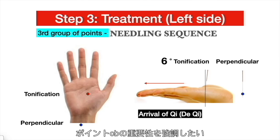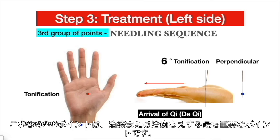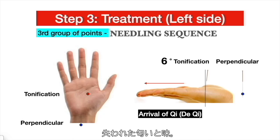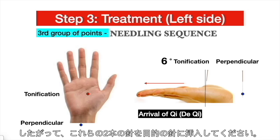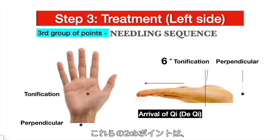I would like to emphasize the importance of point CB in the right hand and another point CB in the left hand in the fourth group of points shown later in the video. These two CB points are the most crucial points that treat or even cure the lost smell and taste. Therefore, make sure you insert those two needles in the desired direction, which is tonification with the arrival of qi at all times.